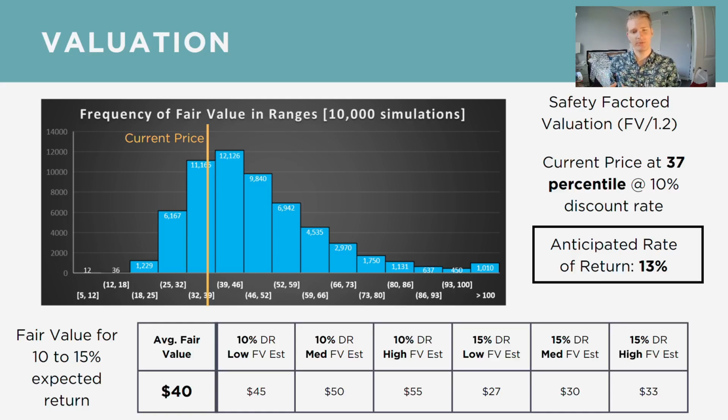And if we use a 15% rate of return or discount rate, it's closer to that 27, 30, 33, so $30 a share. So $50 a share, $30 a share. When we average it together, the fair value in a 10 to 15% range is, to me, $40 per share. And the current price is $37 per share.